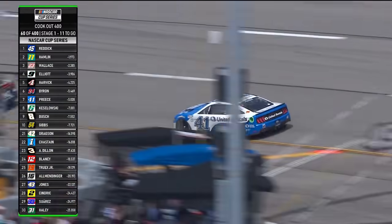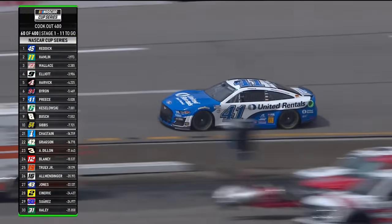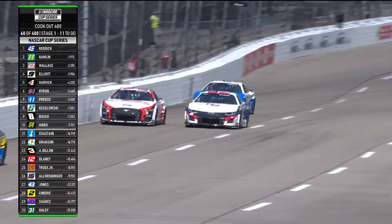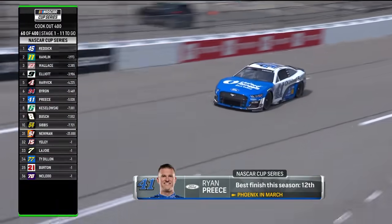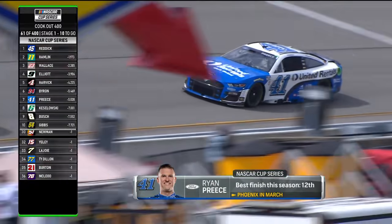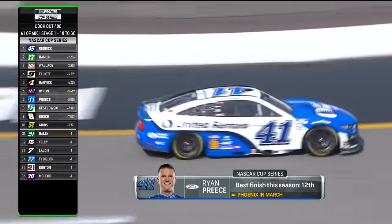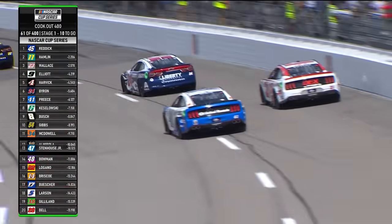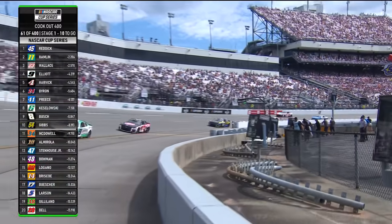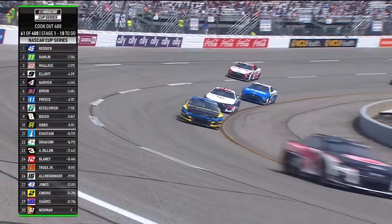Another car having a great run so far today is this 41 of Ryan Preece, sitting in 7th position and closing right there on William Byron. He's 27th in points. It's been a tough year, with an argument the last couple of weeks with a few different drivers, frustrated over how this year has gone for this team. But with Harvick running 5th and Preece in 7th, this is a good day for SHR. So this 41 team, they're here in the first stage. Let's see if they can keep it together and put a whole race together.